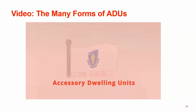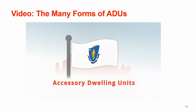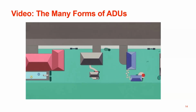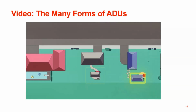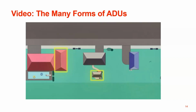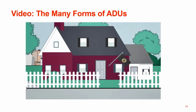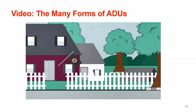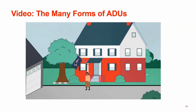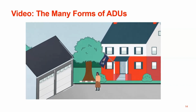Accessory dwelling units, or ADUs, can play an important role in serving Massachusetts housing needs. These small auxiliary units were once commonplace in communities across the U.S. as carriage houses, guest cottages, and in-law suites. But they're largely prohibited in much of the country under today's building codes. ADUs can take many forms. They can be attached to an existing home or be a standalone structure. Let's explore some ways homeowners can build ADUs and how they can help older adults remain in their communities.